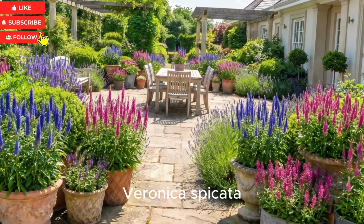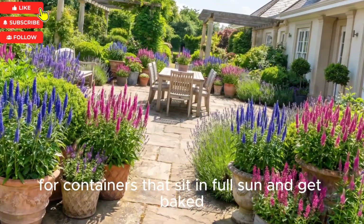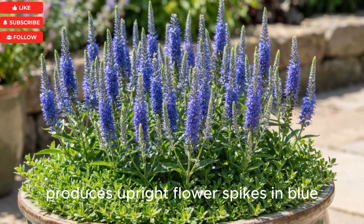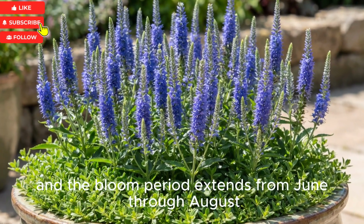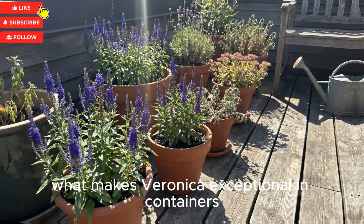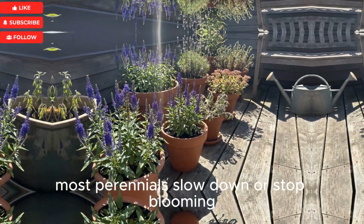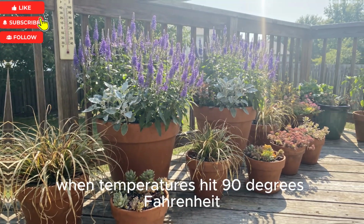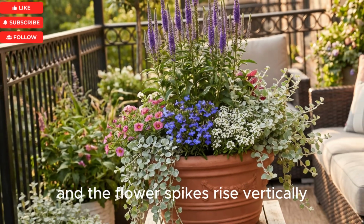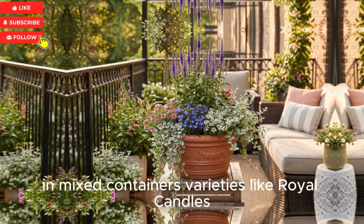Plant number 14. Veronica spicata. This is your thermal-tolerant vertical accent for containers that sit in full sun and get baked. Veronica spicata, commonly called spike speedwell, produces upright flower spikes in blue, pink, or white, and the bloom period extends from June through August if you deadhead. What makes Veronica exceptional in containers is that it handles heat without wilting or going dormant. Most perennials slow down or stop blooming when temperatures hit 90 degrees Fahrenheit. Veronica keeps performing. The foliage is low and mat forming, and the flower spikes rise vertically to 12 to 18 inches, which creates dimensional contrast in mixed containers.